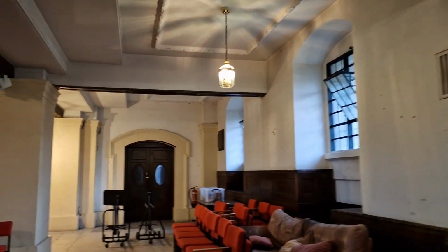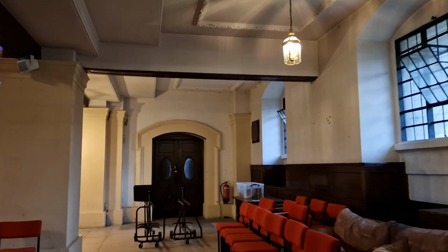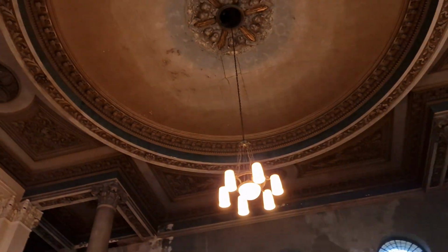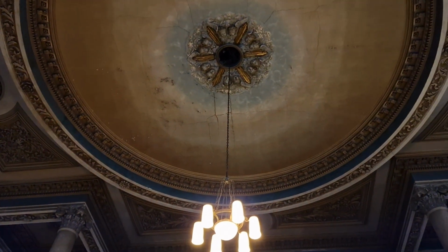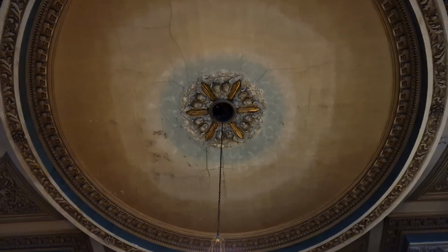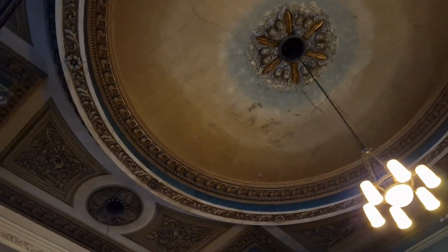The main feature of this beautiful church is its altar window, so I'll save that till last. But as I say, that's its main feature. It's not really. This is one of its main features.